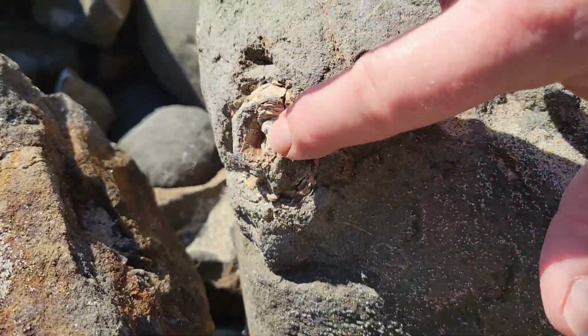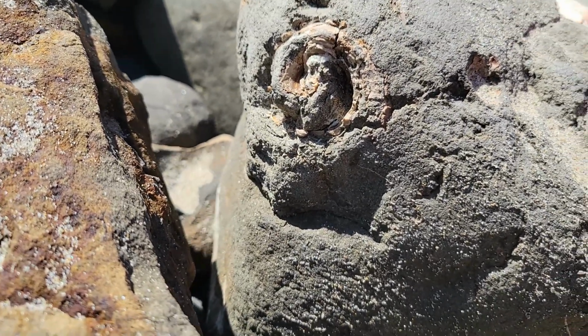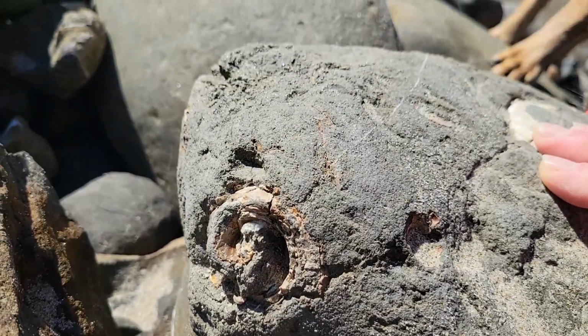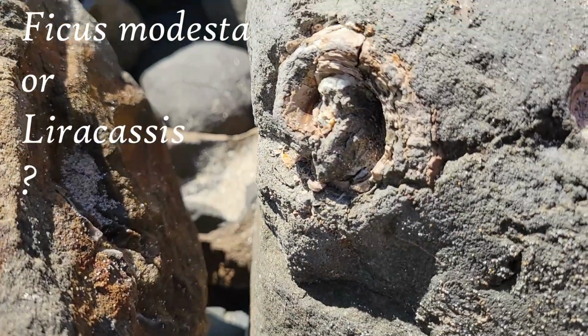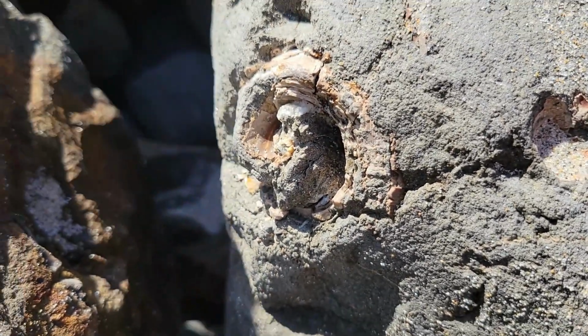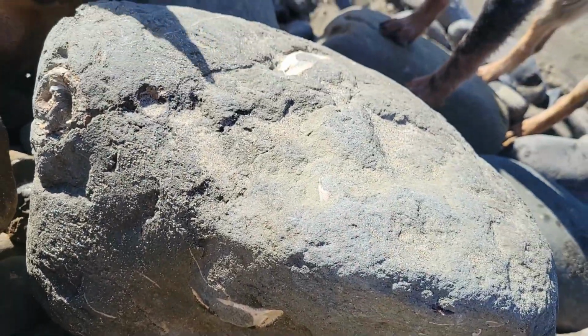See that? That's a big spiral shell. We have a couple. One's called the ficus, and I can't remember the name of the other one that's really, really big. But that's probably one of those, of the very big variety.